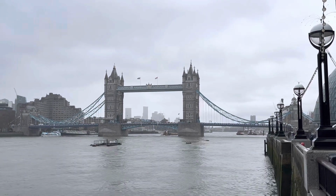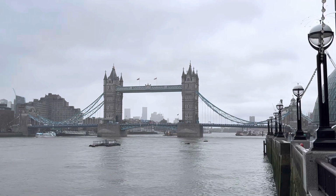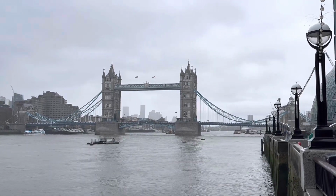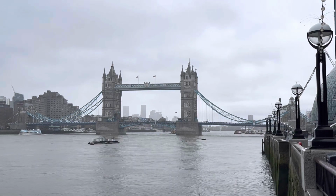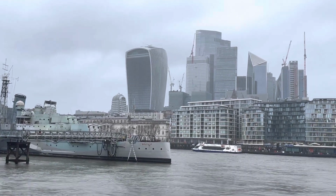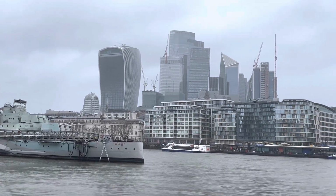Absolutely love London. You know, I was born in London. I used to come here as a kid with my dad, but it's just full of so many filming locations for both movies and television.